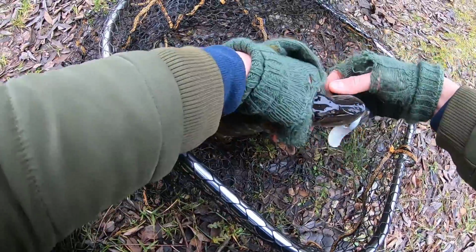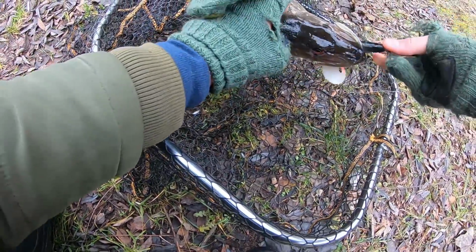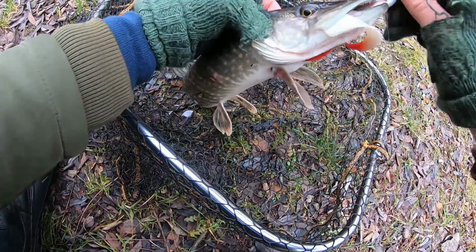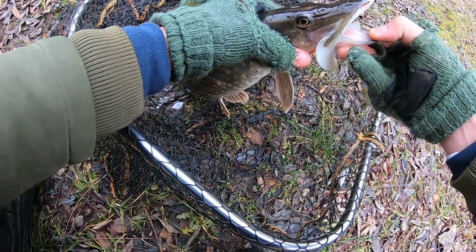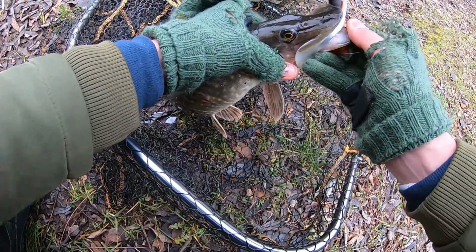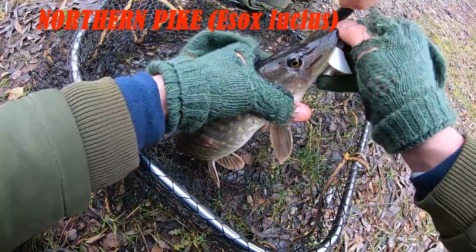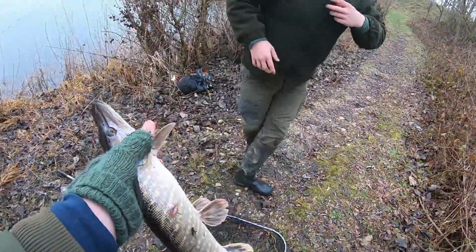Pay attention to see what was the magical lure of the day, and in my case, the magical lure of this winter. That's actually a Fox Rage Pro Grub, 12 centimeters, I think, which is about 4.7 inches, in natural color with a tiny bit of red on the tail.